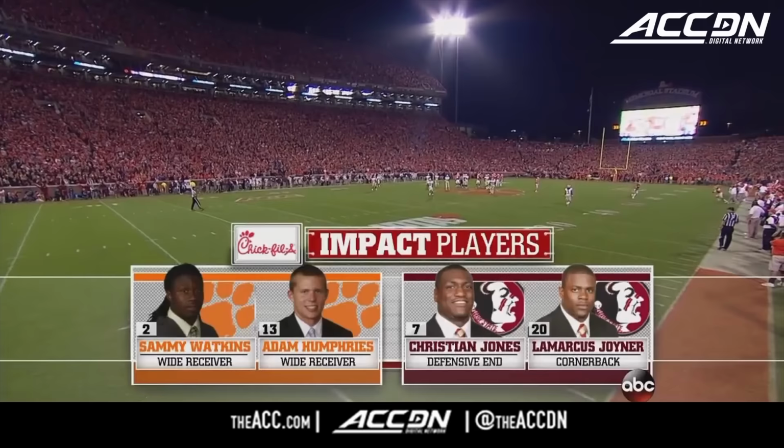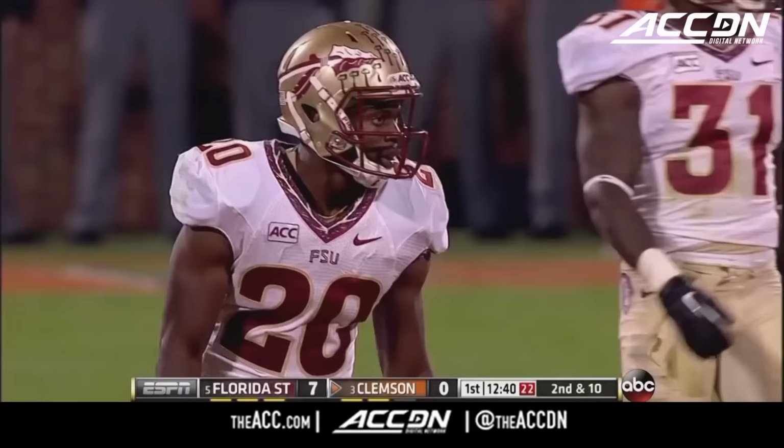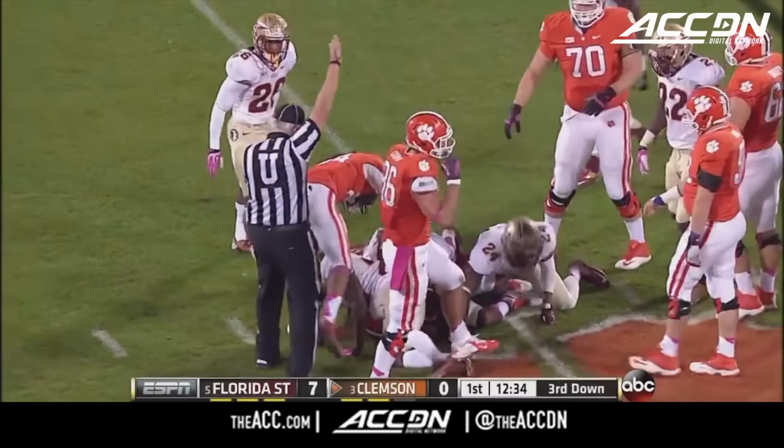Christian Jones, they'll move him around. They're going to put him at defensive end in this game. And LaMarcus Joyner has just amazing athletic ability. Last year, a safety, he's moved back to corner. And when they play with five defensive backs, then as they are right now, they'll bring him on a blitz. Second down and 10, McDowell's first carry. Good strong run, battling for at least 4 yards on it.